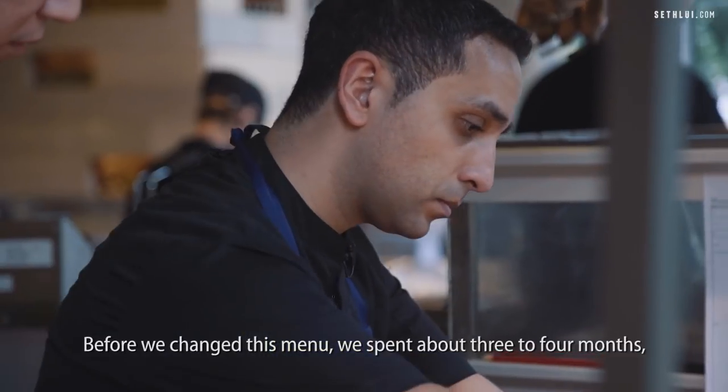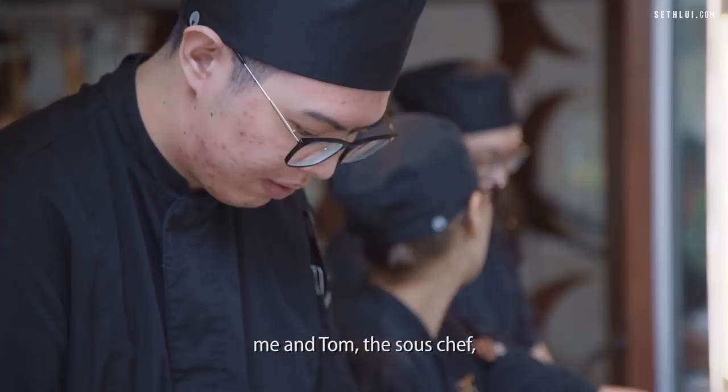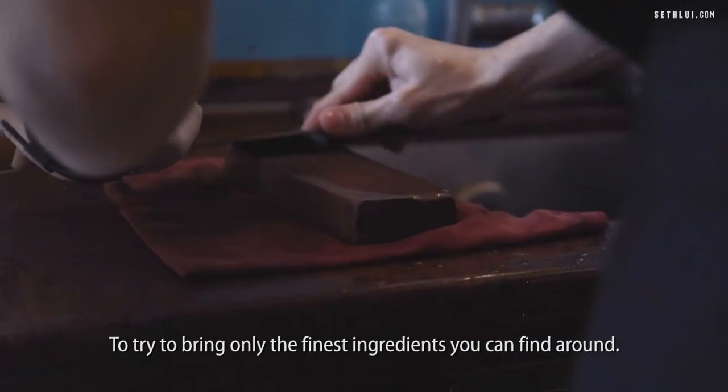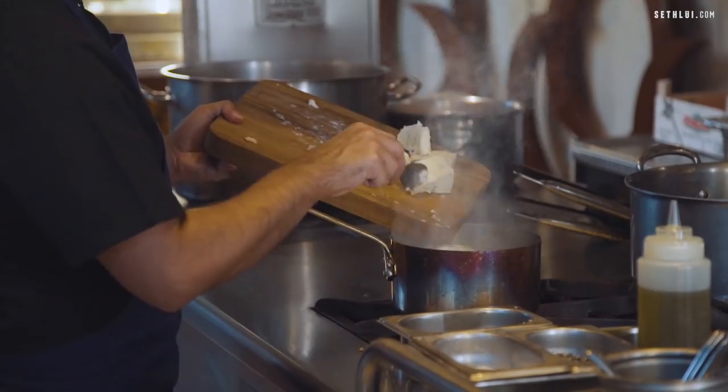Before we changed this menu, we spent about 3 to 4 months, me and Tom, the sous chef, to find the right product, to find the right ingredients, to try to bring only the finest ingredients that you can find around.